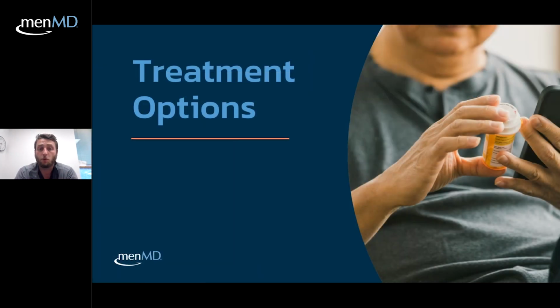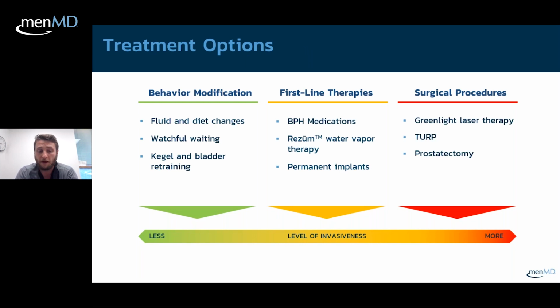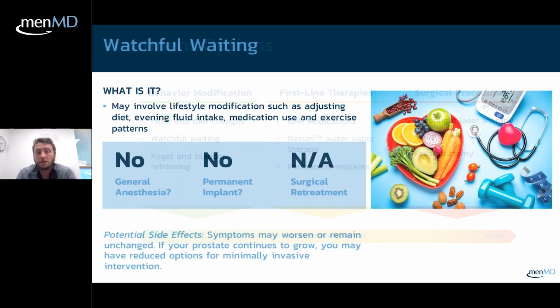So treatment options, we're going to go through a tour of different options available to you if you have BPH. So we'll start out with the least invasive behavioral modifications. We'll go into some office-based options that are very effective for treating BPH, including medications and minimally invasive procedures. And then we'll go into the more invasive options and traditional options at the end of the presentation. So we're going to start out on the more conservative measures.